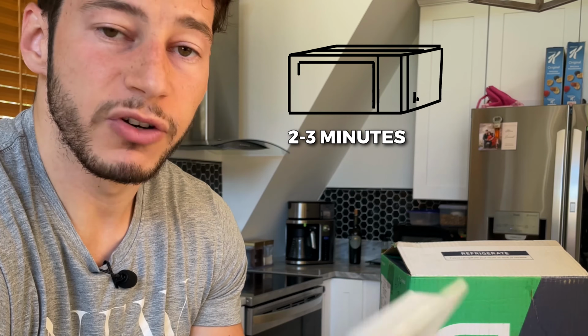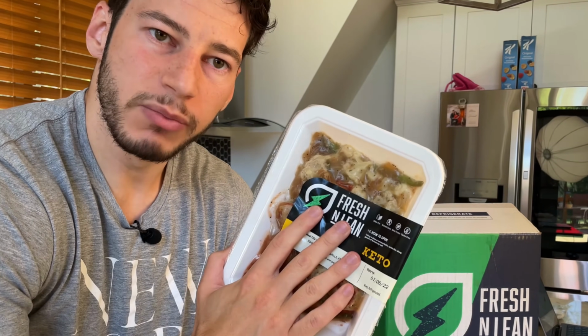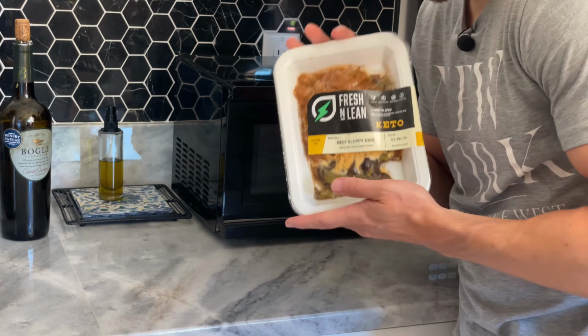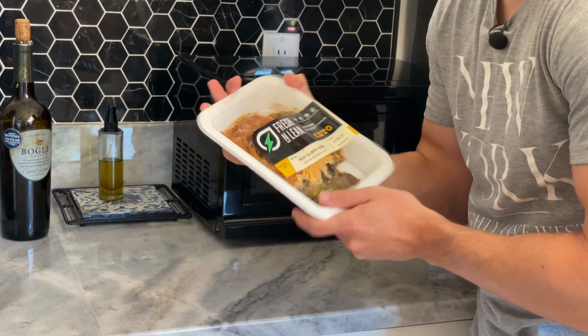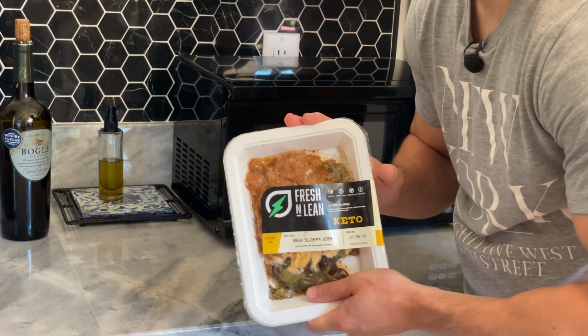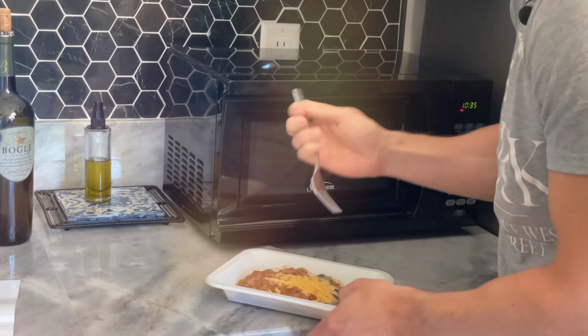You just put it in there for 2 to 3 minutes, and you wanna make sure that you poke holes in the top, or you cut a hole in the top so that it can properly vent. So let's go ahead and pop these into the microwave and see how they come out. Oh, loud, here we go. About to microwave the beef sloppy joes. Like I said before, it does not look that appetizing, but we are not going to judge a book by its cover. Instead, let's pop it in the microwave and see how it does.